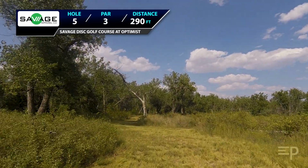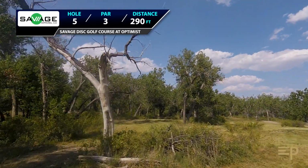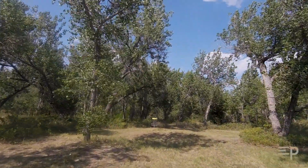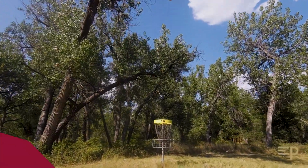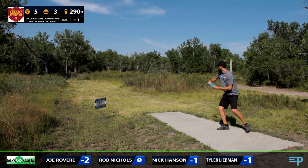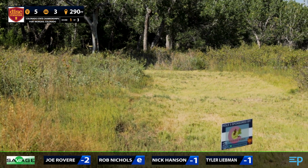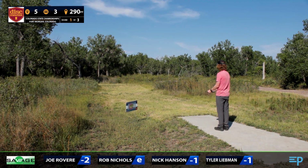All right, hole 5. I really like this hole, honestly. A couple different routes. It's a shorter hole. It's one of your first that's very gettable for a lot of people. Straight shot or even a hyzer through those trees you see on the right there. But then you're going to have a pretty open green, so yeah. I was going to say we'd see mostly shots up the middle here. Yeah, putters, mid-rangers up the middle. Tyler showing exactly what to do, just a straight shot. He's going to be looking at a nice, easy putt to get that birdie on the hole. We got Nick coming up next.